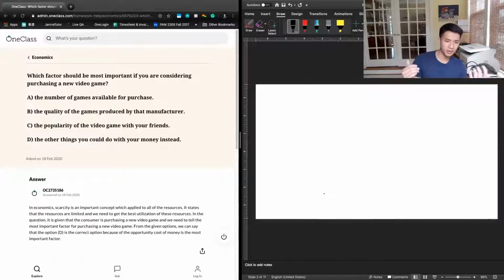C says the popularity of the video game with your friends. And so again, this is maybe a factor in determining how much utility you will get out of it. Maybe if you get this game, you'll be able to play with your friends, or they'll hang out with you and you guys play the games together. But whether it might be the case, it still doesn't get to the crux of the issue of comparing the utility to the cost. So we'll say maybe for this one as well, we're not really sure.